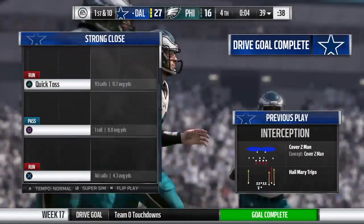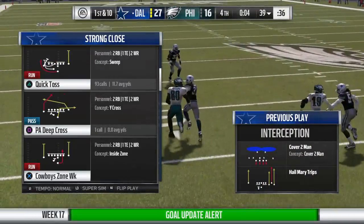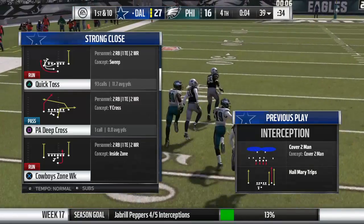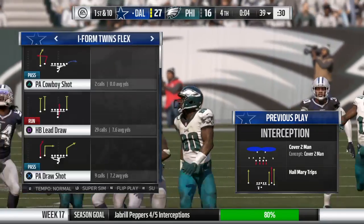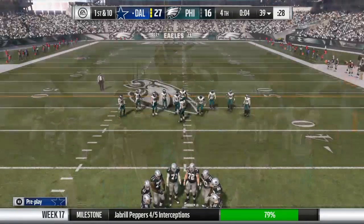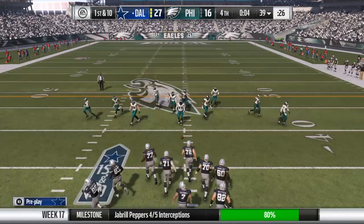Obviously disappointing, but you had to go for broke here, down 2 scores. So that forced you to make some throws you definitely wouldn't want to make. And I think this interception is going to pretty much write an end to this one. And this will likely be the last play and wrap things up.